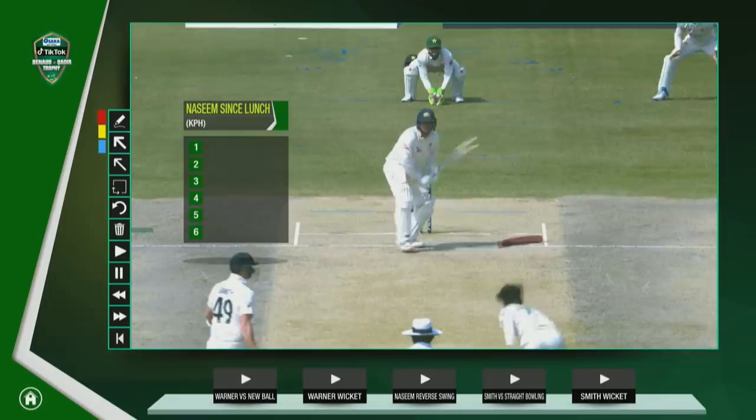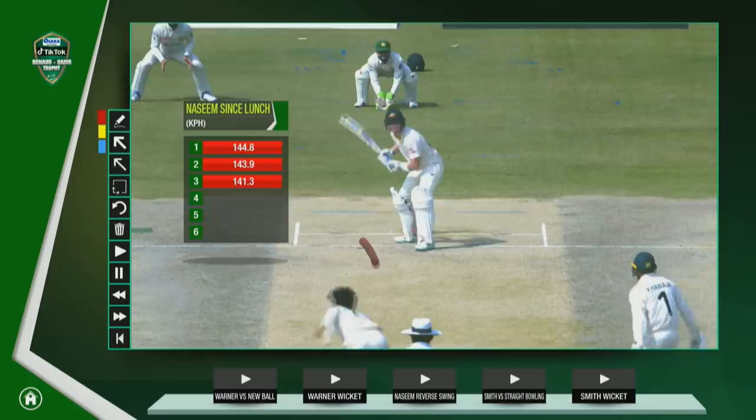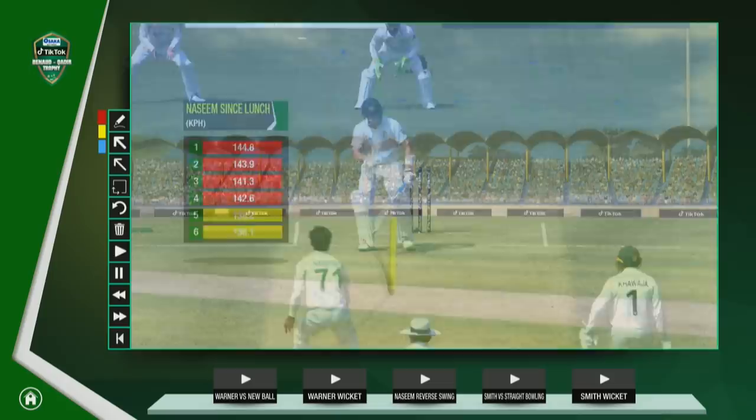So this is the reverse swing from Nasim Shah, that one going away, that one coming in at 144 k's per hour, that one going away at 141 k's per hour, that one also just going away a fraction. Then he drops under 140, but he's still getting it to go in nicely, which is good, so that's 139. And the last one is going away a fraction. So that's just outstanding stuff from Nasim as well.